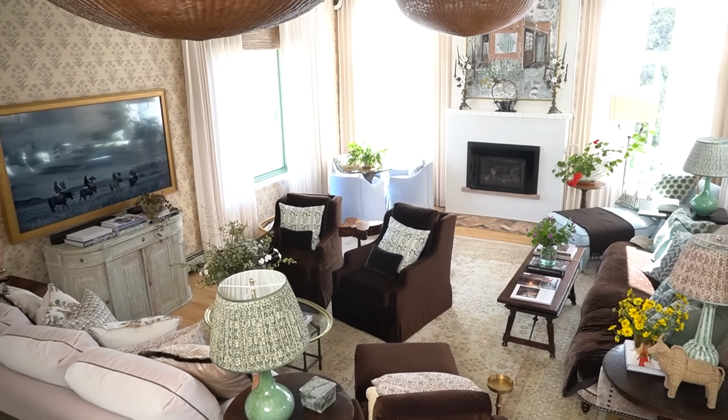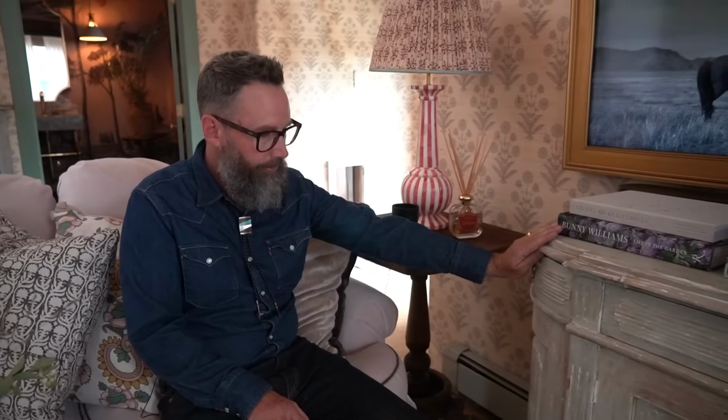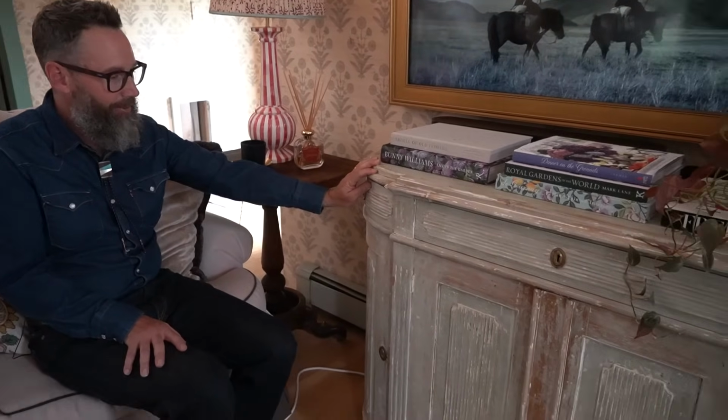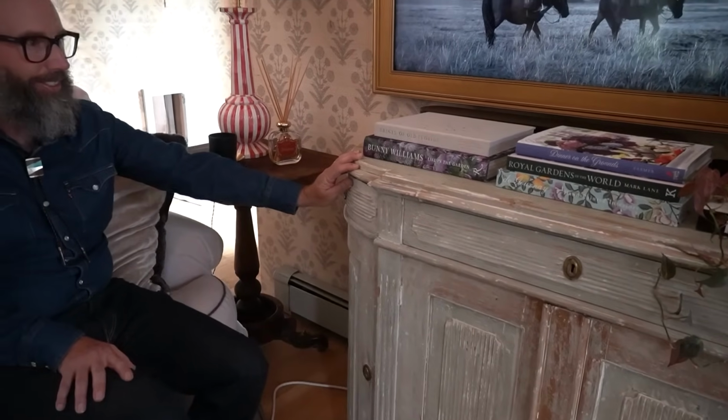This is another one from her, one of these Gustavian pieces. It's almost got an Art Deco feeling to it, but we love this one. I hate to say it, but I did cut the legs off of it to fit it under the TV. But I still got them. If anybody wants this piece, I'll put them back on for you.